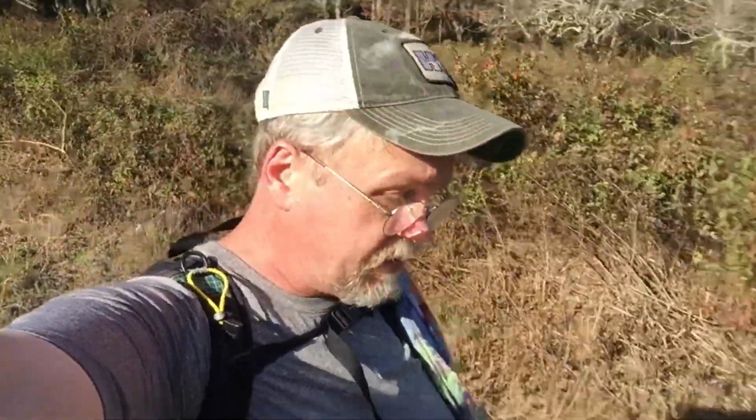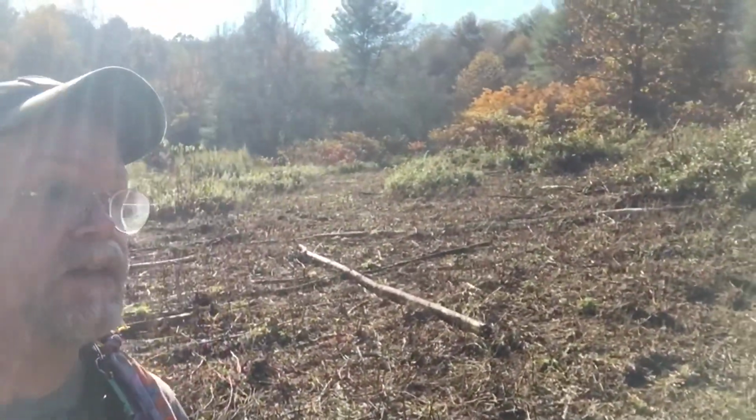Really taking my time on this end of the trail, heading back toward the parking lot now on this Blue Blaze trail. But super nice. It's been really well maintained out here. Whoever is cutting it back is cutting this thing back really nice. I like that. Thank you.